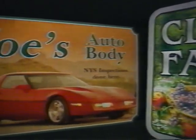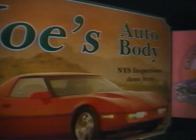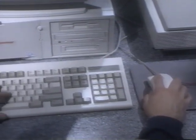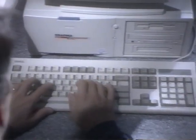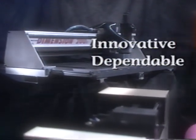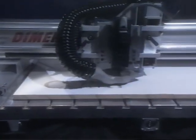And they always help. Graphics Advantage and the Gerber Edge contribute to the success of sign makers and graphic designers every day. These and other Gerber products represent the most advanced technology in the industry. These innovative and dependable Gerber tools will keep you competitive in this highly competitive industry for years to come.